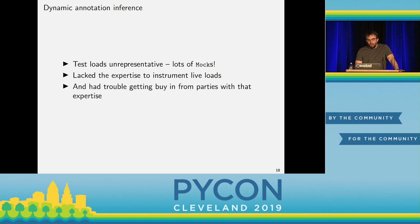A couple of the problems we had: the loads in test cases are pretty unrepresentative of real types. Instead of some real object being passed in, it's probably a mock, so you don't get the data you need. Really you need to run these on real loads, like live site loads, but on something like 1 out of every 100,000 requests, and gather the data from that.